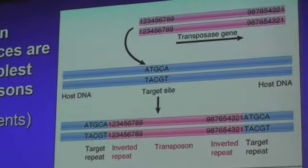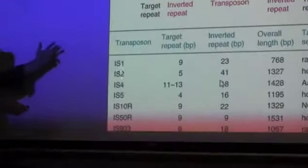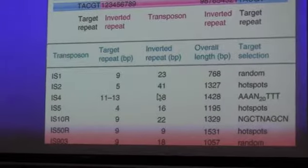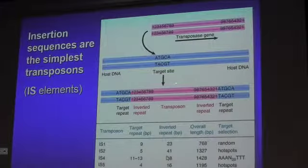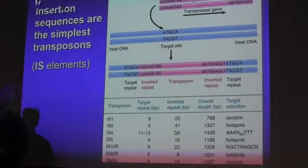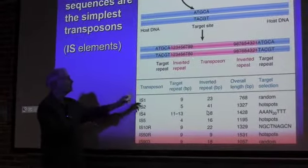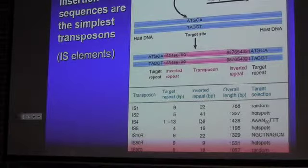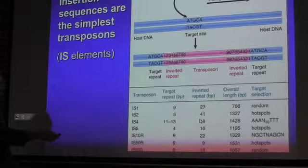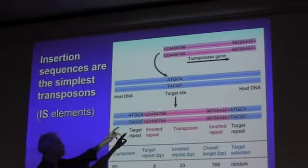So we need to know the components of it. What you'll see is the IS elements are named with IS and then a number. Notice that when they insert, there's some repeats involved here. So this is important that you understand the nature of these repeats and how they work. Notice the transposon here is in pink. And they've signified the repeat just by writing the numbers reversed here, 1 through 9, then 9 through 1. This would be an inverted repeat.